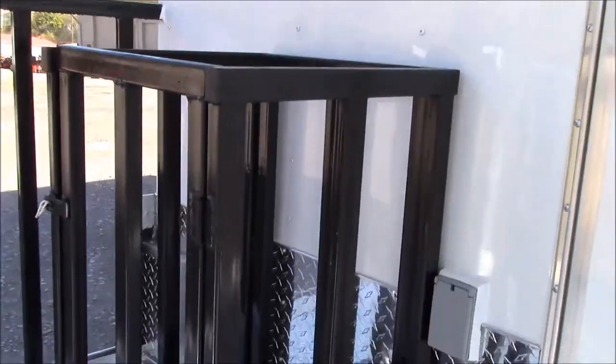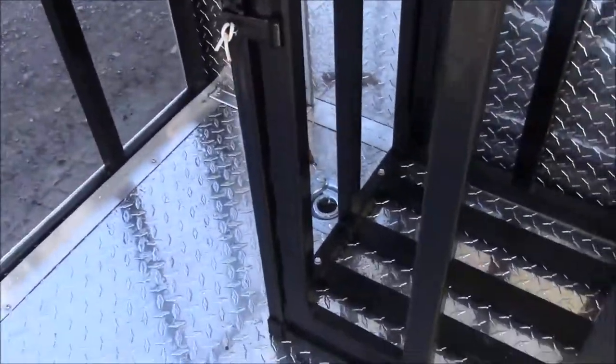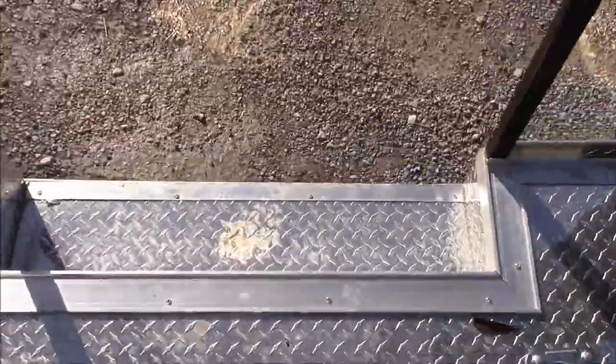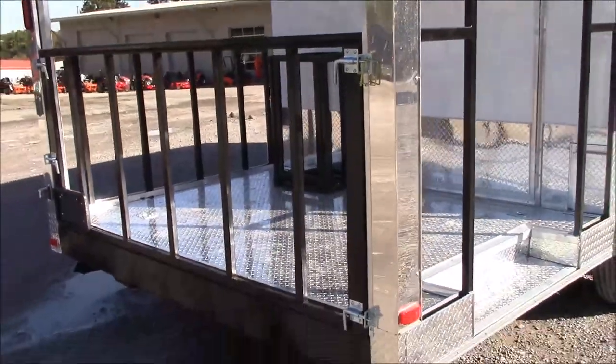propane cage on the rear, with outside plug. 4 D-rings on the porch of the trailer. Step up. Rear removable gate.